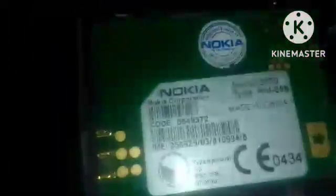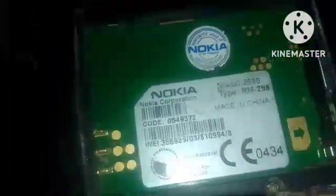Next up is the Nokia 1200 that works perfectly. It has problems with the back cover. It is the same as this monochrome display 1200, but this one is a color display, the 1208. Next up is a Nokia 2630 that works perfectly, but it has an LCD problem. You can see the 2630.